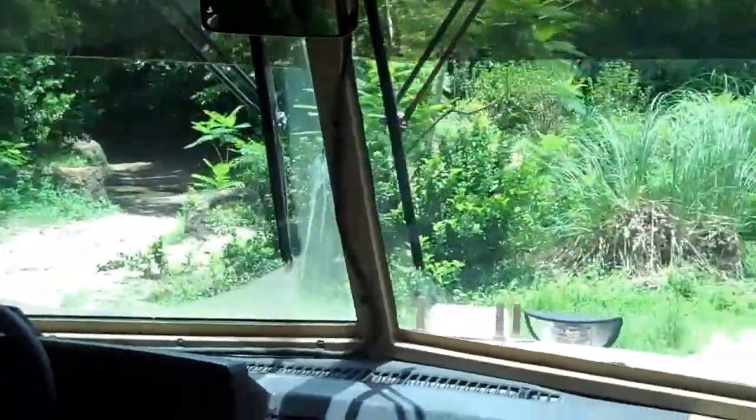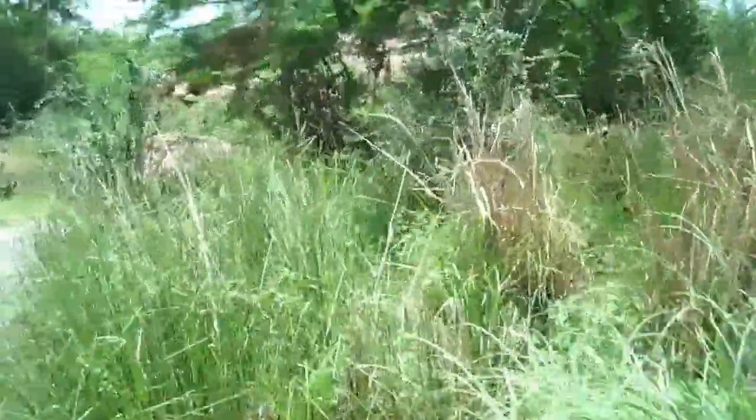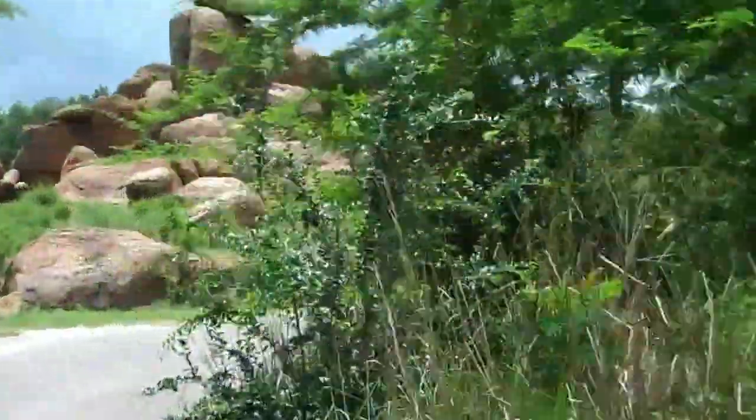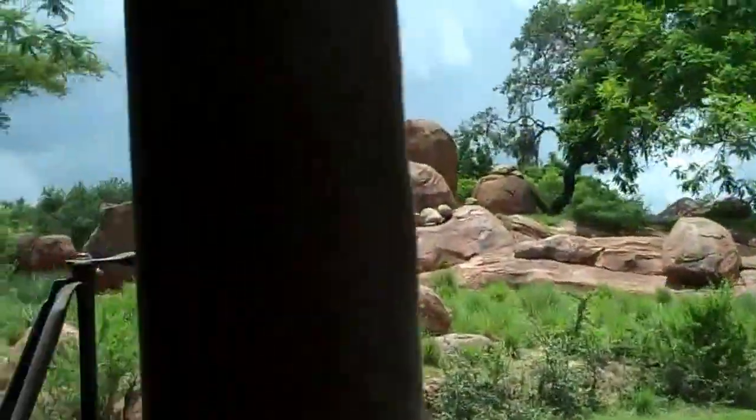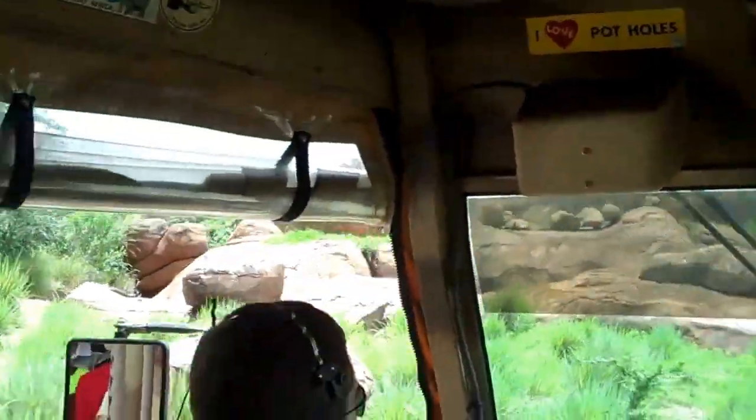But speaking of predatory cats, it looks like we are coming up on a kopje rock formation. These kopje rock formations are commonly inhabited by lions. Lions will base their hides out of these formations both to help protect their pride, as well as look out over the savanna and spot prey.